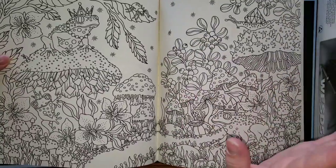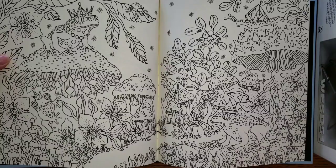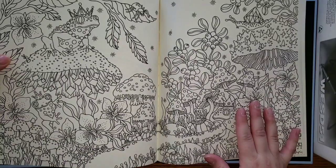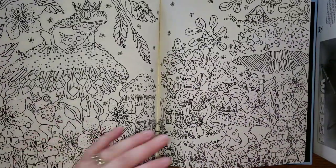Oh, hold on. Stop mid-rant, because this page is awesome. I love, love, love this page. This is going to be so much fun to do. I want to start coloring it right now, but do you know how many works in progress I have?